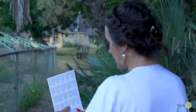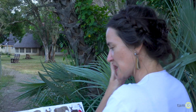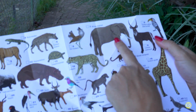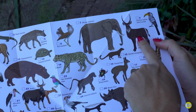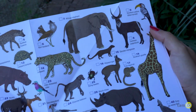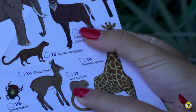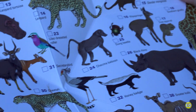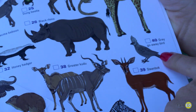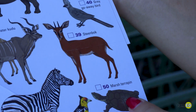While we're walking, I just want to say that last night we got to see a leopard. We've already seen the African elephant. We've seen the water buck. We've seen the southern yellow hornbill, bald hornbill because of its bill, its beak. We've seen giraffe. I've just seen a tree squirrel. We'll try and find them again. We actually saw not the klipspringer, but the duiker, another small antelope last night. We've seen the go-away bird. Haven't seen the steenbok. We've seen the terrapin.